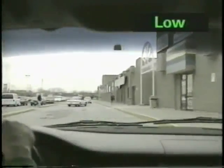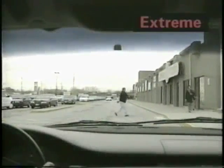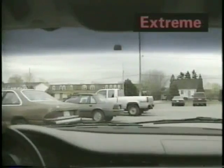Entering this parking area, our risk of collision becomes extreme. We should respond by driving at a lower speed and by ground viewing for pedestrians and for vehicle movement. There are too many vehicles and pedestrians in a confined space. We must actively look for problems 360 degrees around our vehicle and cover the brake and horn whenever visibility is reduced.